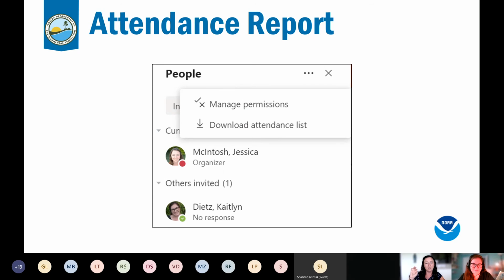And in that ellipses, that's where you can manage the permissions of the participants, or you can download an attendance list. I just wanted to point this out because both Caitlin and I do lots of programs through virtual platforms right now. So one thing in Zoom that I always look for is the attendance list, so I can count how many people came or who was there. And Zoom has the function through this.